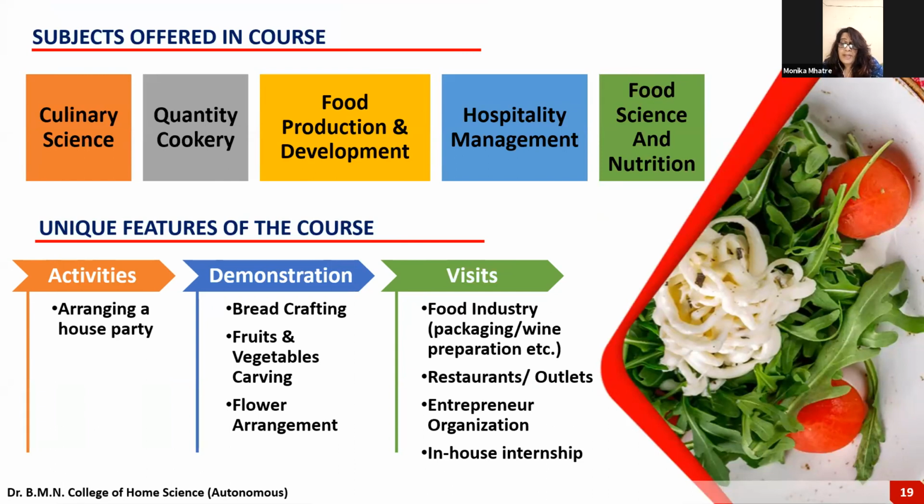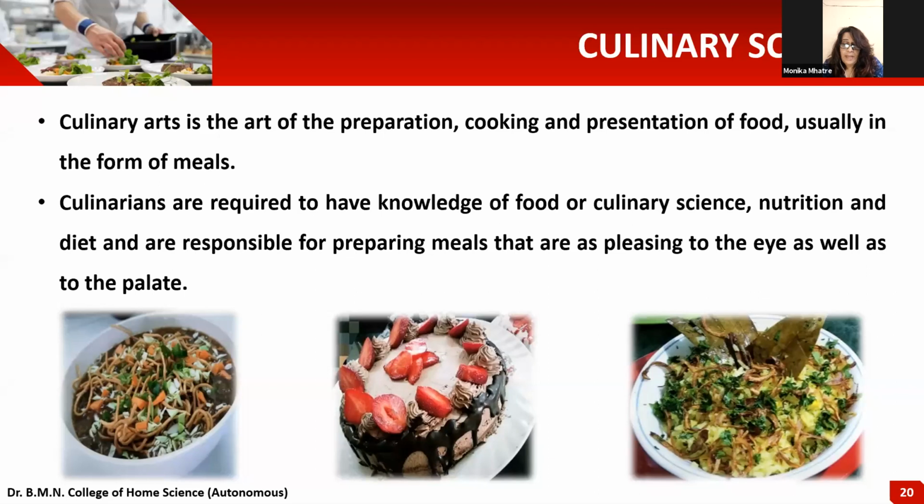Generally, whichever parties or events we conduct in the college, we try to arrange them through our students. Next is bread crafting, fruit and vegetable carving, flower arrangement. We have industrial visits to food industries, packaging, wine preparation, and many more, like restaurant outlets, entrepreneur organizations, and in-house internship. Generally you have to go out for an internship, but here we provide internship in the college itself.